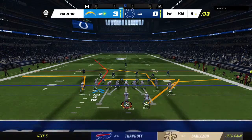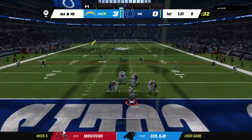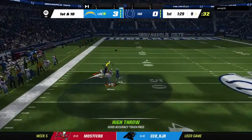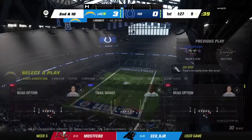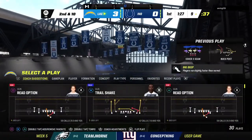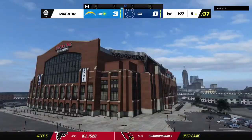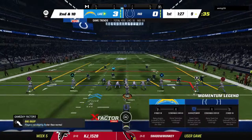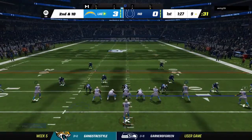We didn't see it happen. Now Herbert following the turnover. He's airing it out for Williams. And he knocks the ball away, and it falls incomplete. One thing that you're going to see from this offense is that they love the matchup with their wide receivers against the secondary. That one wasn't successful, but don't expect them to back away from attacking all game long.